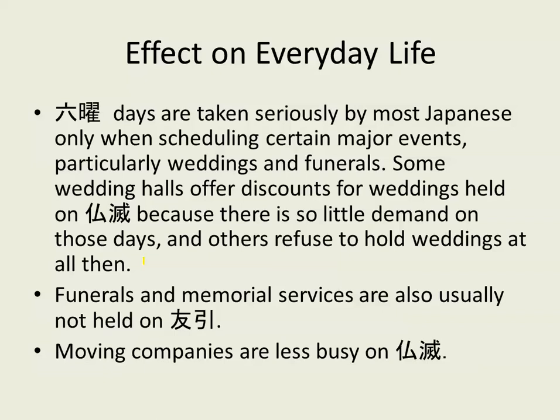It's just unlucky. Likewise, funerals and memorial services are also usually not held on a Tomobiki, as I mentioned, and moving companies are less busy on Butsumetsu because most people don't want to move on a Butsumetsu. You might be able to get a discount then too.